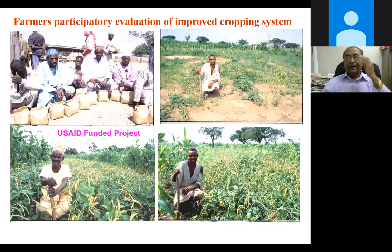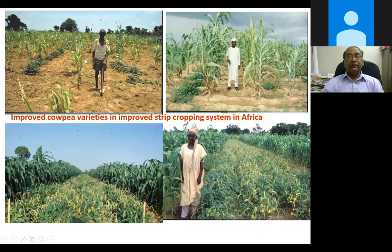The other thing that happened was that the farmers' system of intercropping, we changed to strip cropping with improved varieties of cowpea and improved sorghum varieties, with minimum inputs. And that revolutionized the cultivation. So this is intercropped sorghum with cowpea. This is sorghum with cowpea with improved method of cultivation and improved variety.